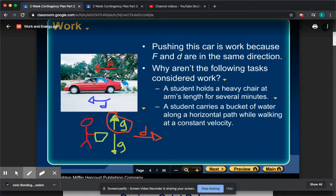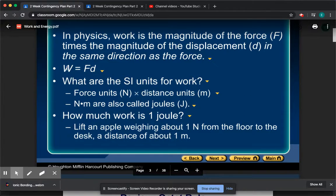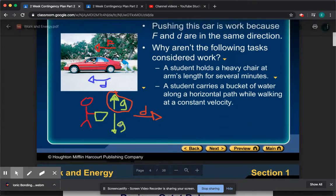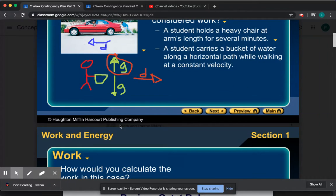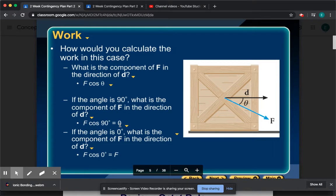The force and the displacement are not going in the same direction. Because they are not going in the same direction, you would technically have zero work. And this leads to the next slide, which gives you a new version of the equation. When the displacement and the force do not match directions, you need to do some modifications. So this is where you add this cosine theta piece.